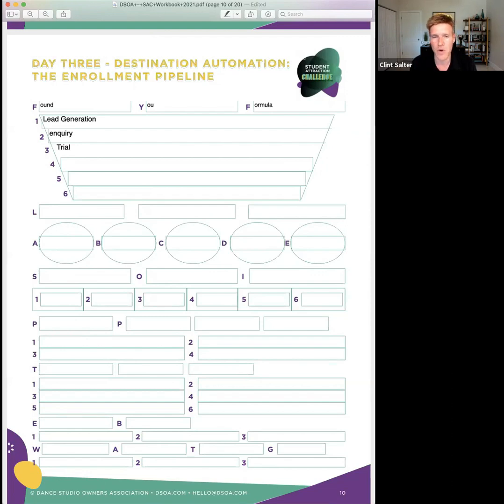Yes, some people will go straight to enrollment, but most people won't. Most people will want to test it out first, and that's what we're focused on. We want to go from lead gen, all the activity that we can do, into getting inquiries, people reaching out, SMS, Instagram, emails, telephone calls, walking in, all the ways that they can interact with us, all those touch points, and get them into a trial. We want them to come in for a trial.